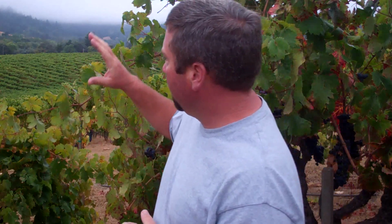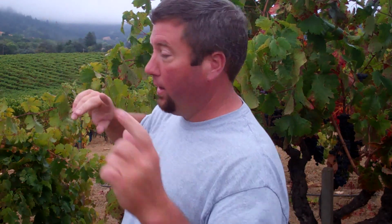It certainly started back in the 60s when my father planted his first block of Petit Syrah in 67, 68, which is directly ahead of us down that way. We'll take a look at it later. The block is currently not there anymore. Petit Syrah is a very difficult variety to farm any longer than 20, 30 years. It's very susceptible to many diseases.